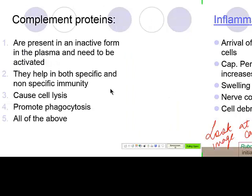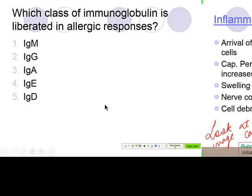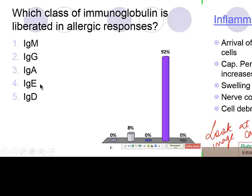Complement proteins. Which of these applies to complement proteins? Very good. All of the above. Okay. Which class of immunoglobulin is liberated in allergic responses? I'd be very disappointed if we didn't get 100 on this one too. IgE, yes, IgE. IgG is most plentiful, but IgE is specific to allergic responses.